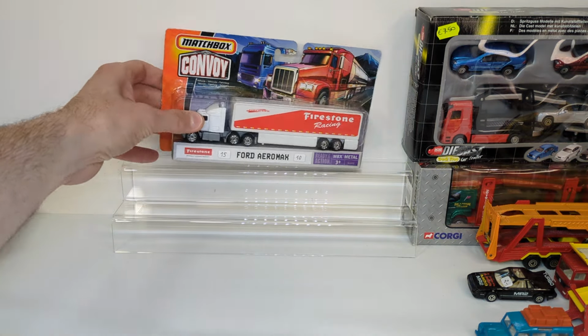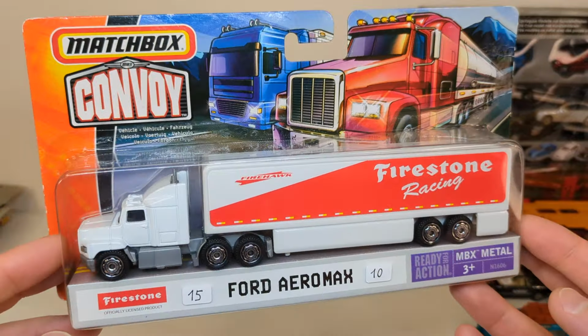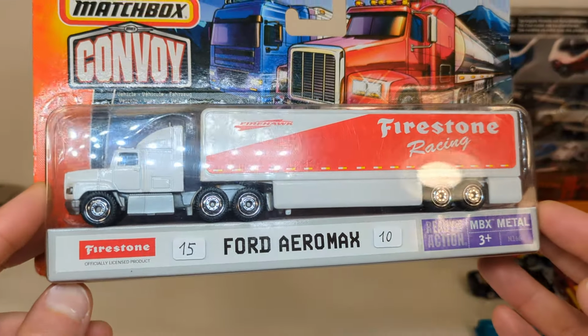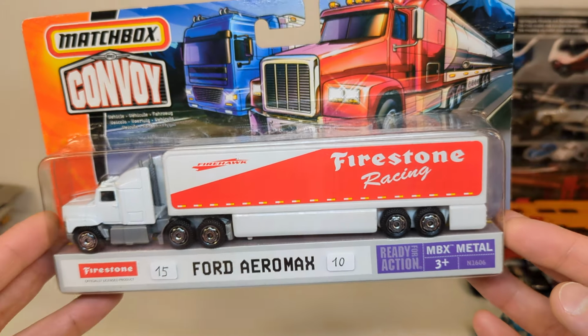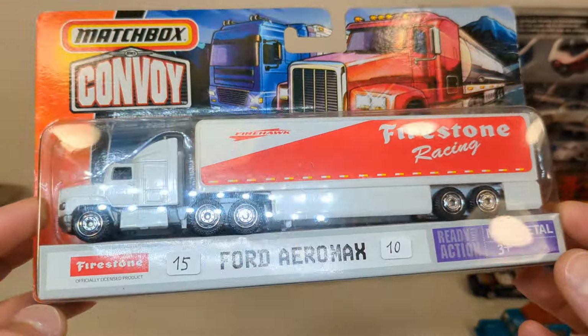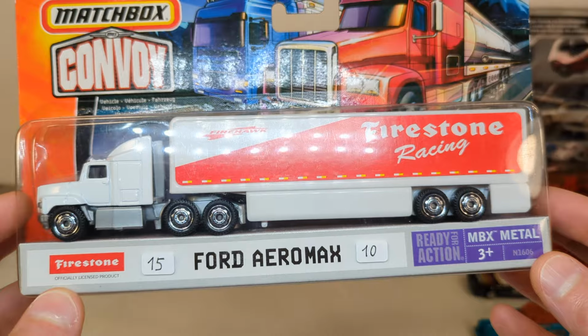Staying with Matchbox, a different vendor had this Matchbox Convoy on his table. 15 euro he asked for it. I offered him 10. He thought about it for a few seconds and he said, okay, you can have it for 10. Ford Aeromax in a Firestone Racing livery.